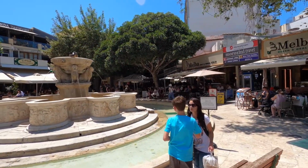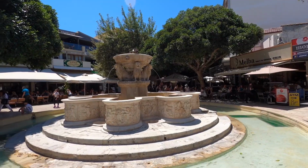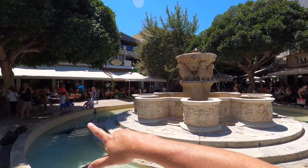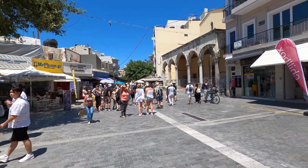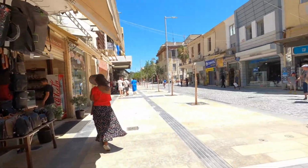So let's walk around. So here's the Morosini Fountain. It was built in 1629, and it's been here ever since. Right over there is where we had lunch. Tons of bistros all around and a lot of walking streets. So very old area. So want to walk up here?